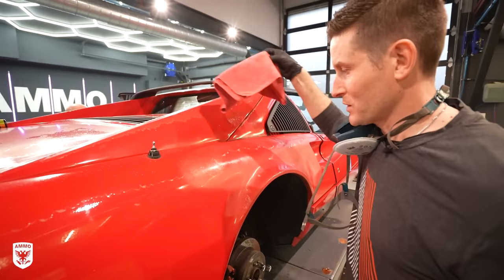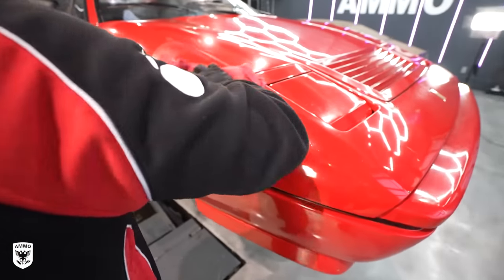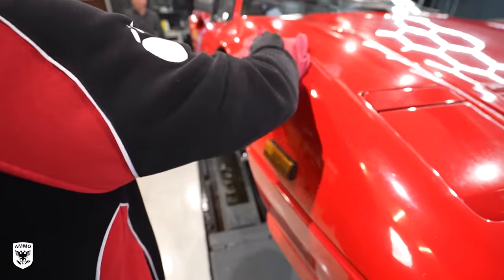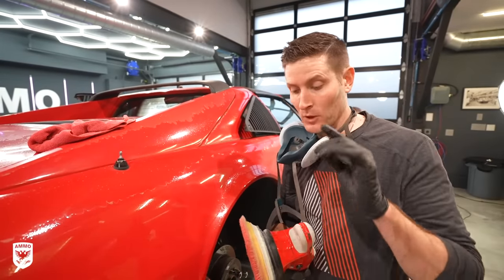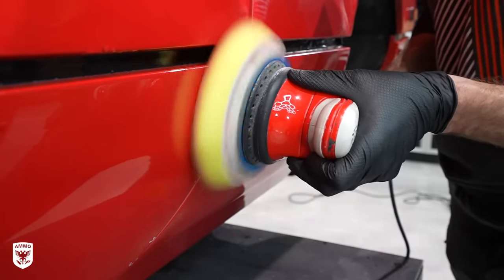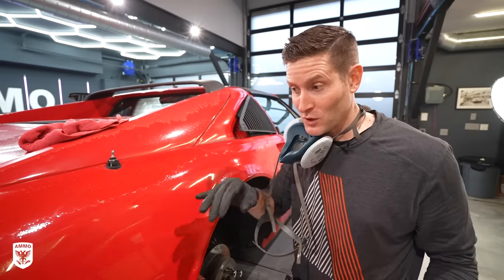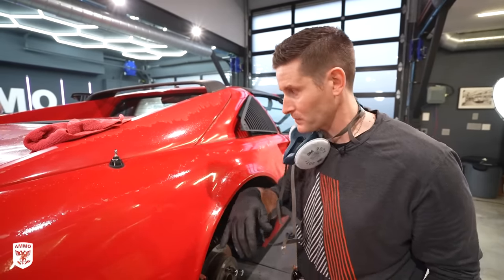Okay, so here's what's going on. Jason, a little while ago, did a test spot and we came up with a plan that we're gonna be using the yellow wool pad with blue liquid. And then for the second step, we're gonna be using a yellow foam pad and yellow liquid. Now, here's kind of the fun part. You can tell that this car needs to be repainted. You can tell that it was repainted also in its lifetime. There's two-stage paint here as well.